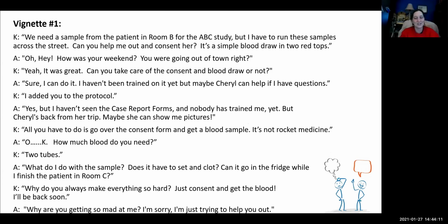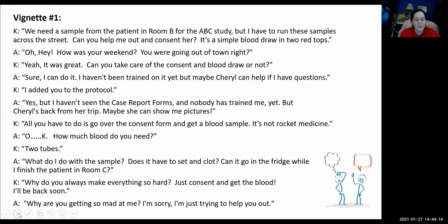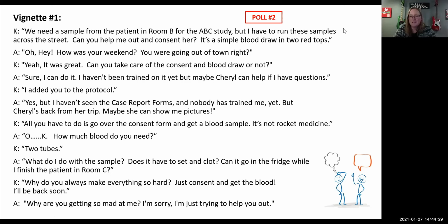So our first question we'd like to have people put in the chat, since we don't have the polls working, is what communication styles do you think these people are using, K and A? Any ideas? Any guesses? Good guess. K blue, A red or yellow. Those are great guesses. And sometimes it is really difficult to tell because people are a mixture of the colors. So it may not be clear if somebody's yellow or red, but you can kind of take a guess.